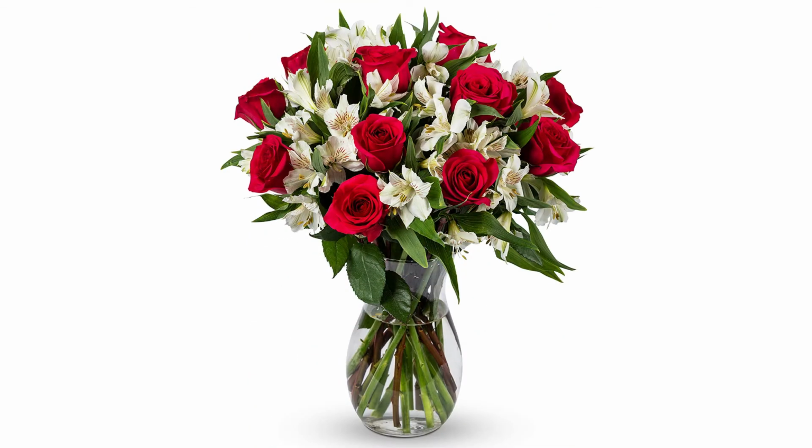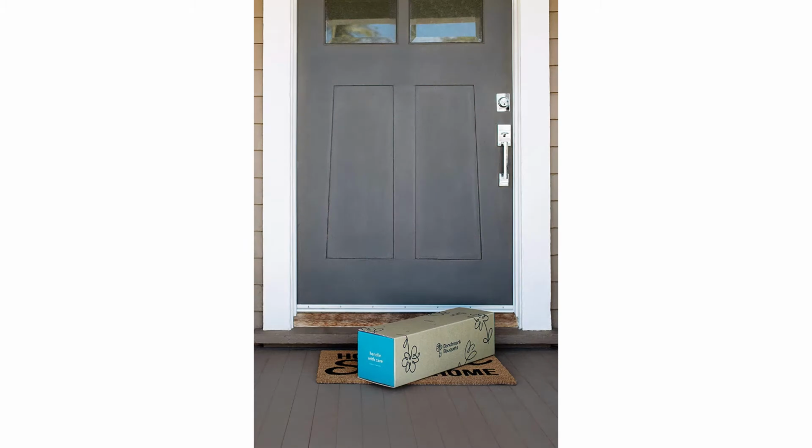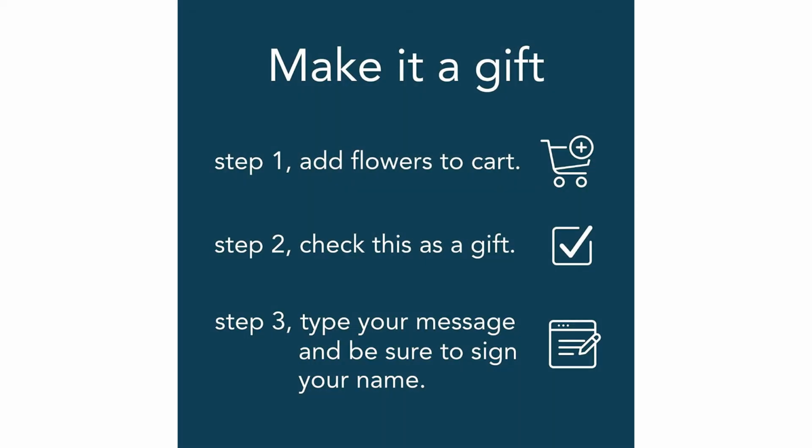These flowers are shipped in bud stage. The beautiful flower bouquet ships directly from the farm in the flower's bud stage to ensure a long life. The blooms will open in 2 or 3 days. Picking them in the bud stage ensures better travel and longer lasting flowers.